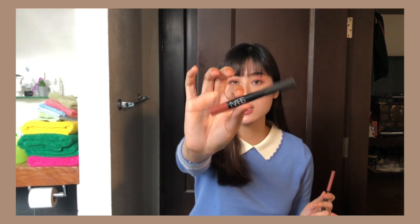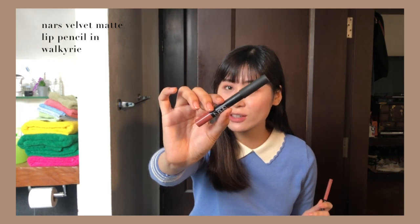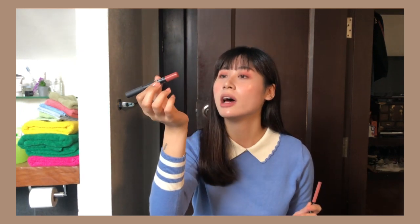Okay, so let's jump to the lip product. So recently, I've been really obsessed with lip liners because I love overlining my lips since I really have thin lips. So nakaka-help siyang i-define yung shape ng lips mo. So here I have two lip liners. This one is the NARS lip liner. It's the NARS Velvet Matte Lip Pencil. I don't know the shade kasi number lang nakalagay dito. This one was recommended by my friend Brian. Ilalagay ko sa description box yung shade.